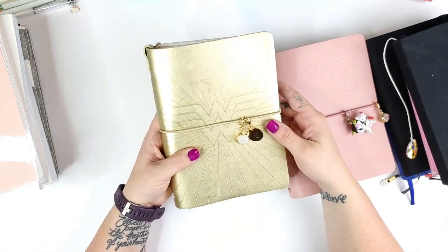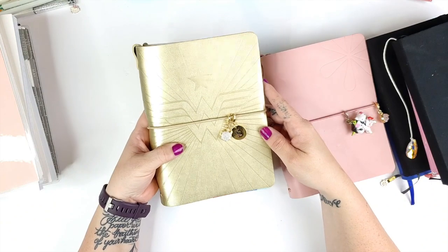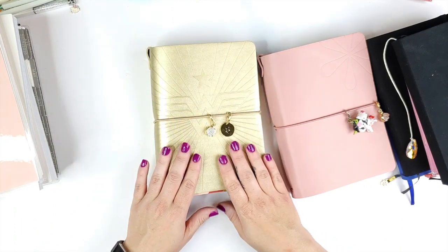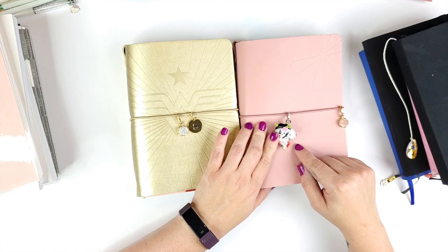This one, however, this is the new Wonder Woman gold color. This is showing no wear, and it's just as beautiful as the day I got it. Oh my gosh, I love this one, you guys. I will link this for you down below. Plus they have these little planner charms, and I've added my own little Hello Kitty one.